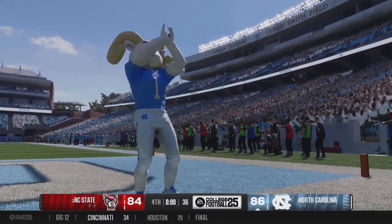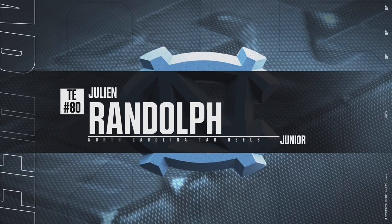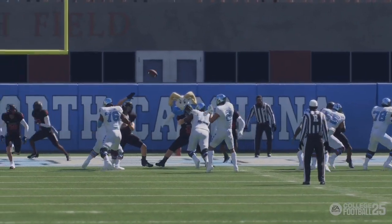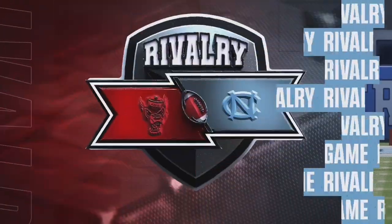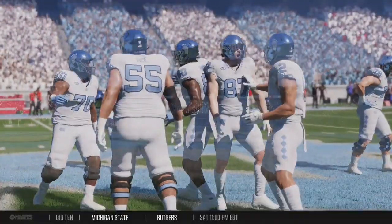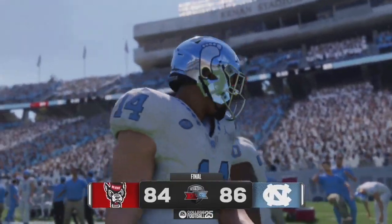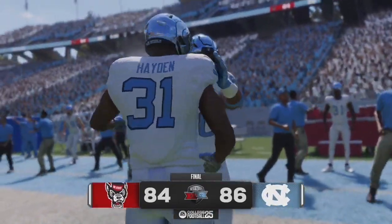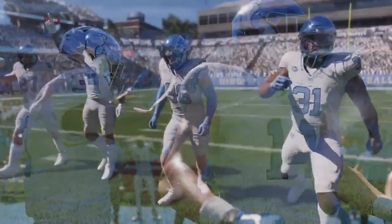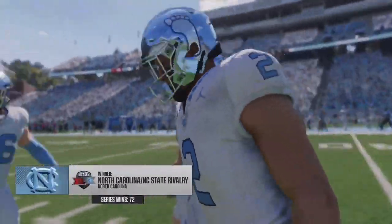Chris, what a drive by this offense to put the go-ahead score up with under 10 seconds to go. You know, as a quarterback, you hope for opportunities like this, and this offense and the quarterback delivers in a big way. Well, this is a game to remember and a fun one to call. Decided on the final play. Can't get better than that. To watch these teams go at it and for it to come down to the final play, the final touchdown, those are the games you remember for a long time.